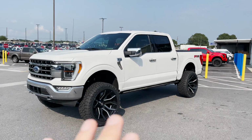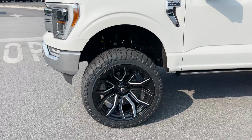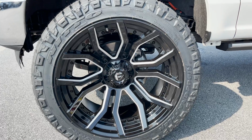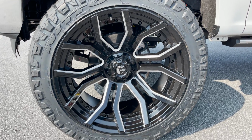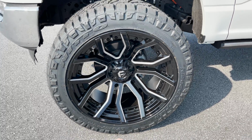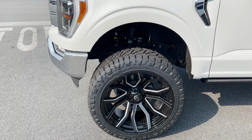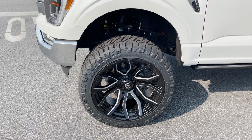And what a great combination in the Fuel Rage wheel and 24 by 12, negative 44 offset, gloss black and milled. A new concave wheel phenomenon is taking place where people are loving these concave wheels, basically going starting from the center all the way to the outer edge. So you essentially do not have any lip. If you had a standard wheel, traditionally 22 by 12, you'd have a 4 to 6 inch lip there.